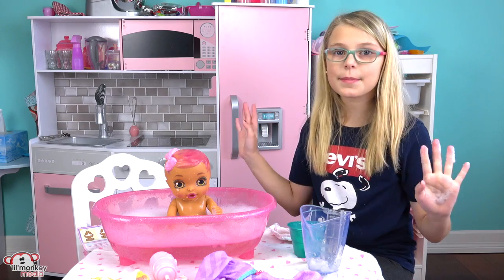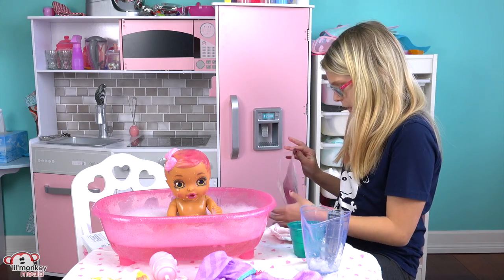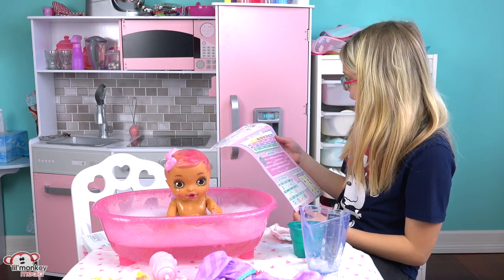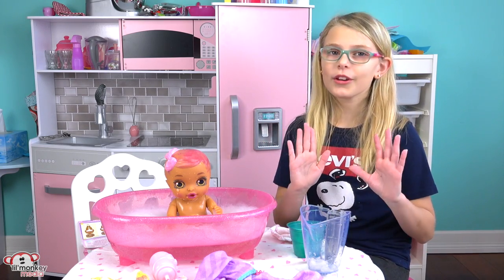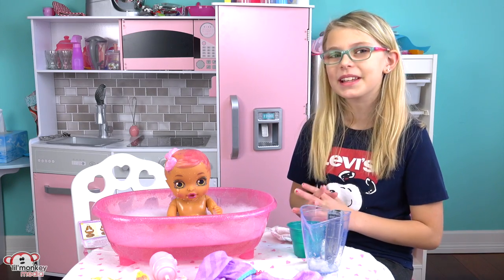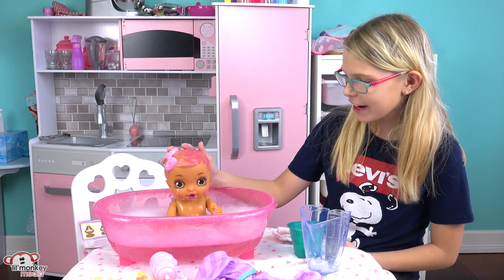Let's see what her name is based on the pink tub with the purple hair. It might have been, oh yeah, it's Aspen. So her little name is Aspen. Okay guys, so however, I'm not gonna keep Aspen as her first name, but her first name is gonna be Caramel and her middle name is gonna be Aspen. So this is little Caramel Aspen we have right here.